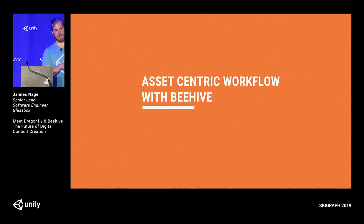A Unity mesh for BeeHive is something that it can immediately translate to Maya. And therefore, you can actually join a BeeHive project from Maya and just work in Maya and review animations. So I also got something prepared to show that off.